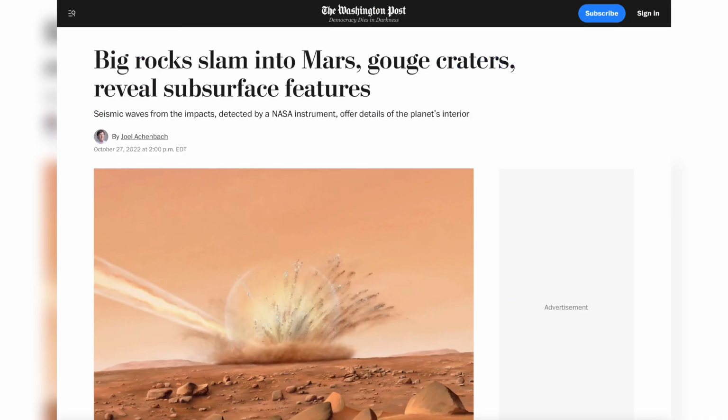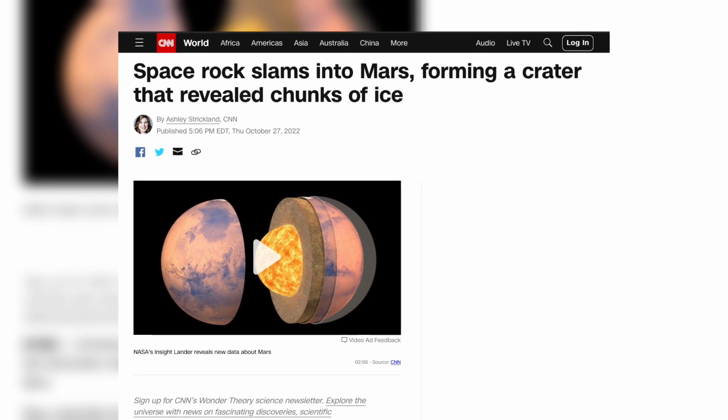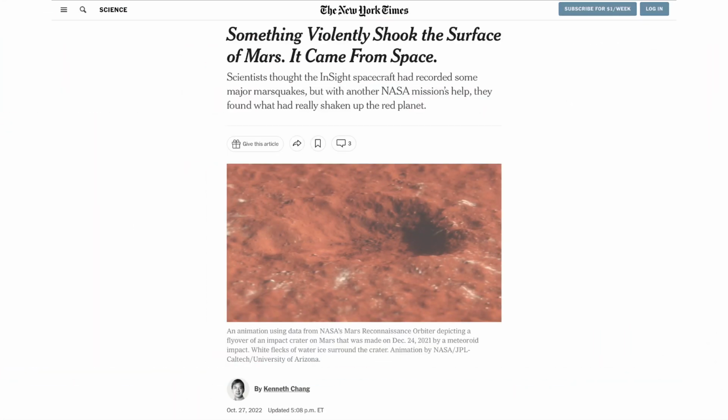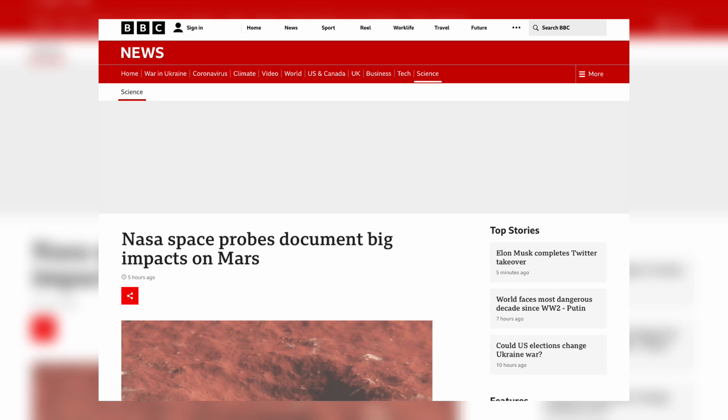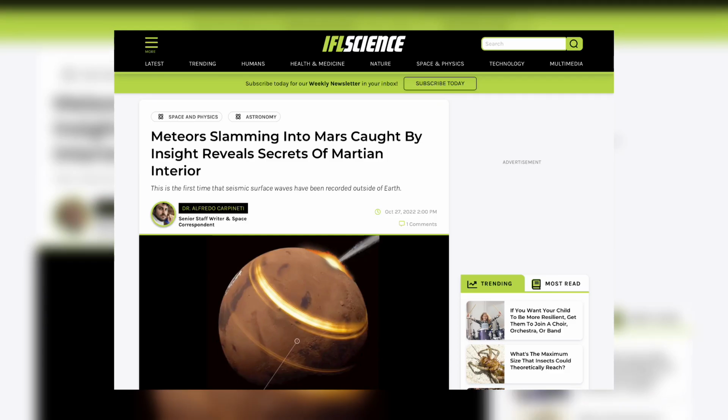Big Rocks Slam into Mars. Space rocks slam into Mars, forming a crater. Something violent shook the surface of Mars. It came from space. NASA space probe documents big impacts on Mars. NASA image shows a meteor crashed into Mars. Meteors slamming into Mars, caught by InSight, reveal secrets of the Martian interior.